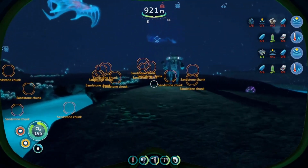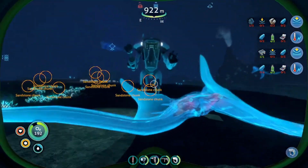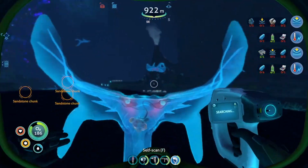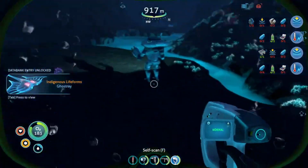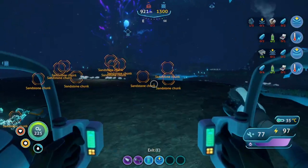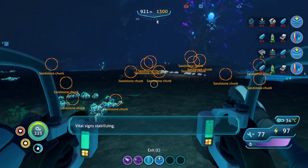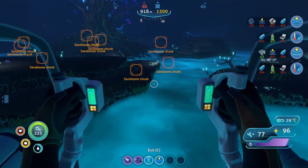That is a bladder fish. Hey. Thank you. Sorry. Oh. Really? I haven't scanned the ghost ray. Stay! Thank you. Seek fluid intake. Vital signs stabilizing. That should keep me for the next little bit.